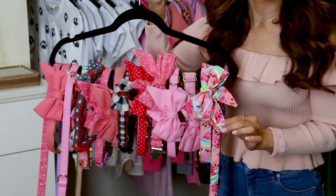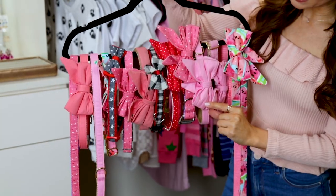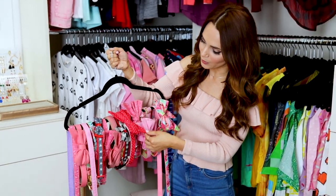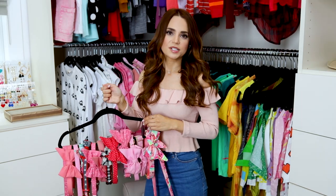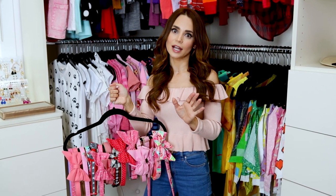I know. She's got a watermelon bow and matching leash, a baby pink bow, a sprinkle bow. This is her holiday bow. She wears this for Christmas time, her red bow. This is another sprinkle bow, but it's a little smaller. I wanted to give her options, whatever she wants to wear. Let's be real, I'm just getting started. She may need her own closet. I have been eyeing so many different style bows.